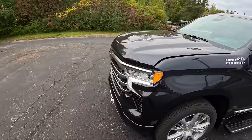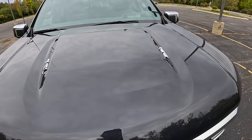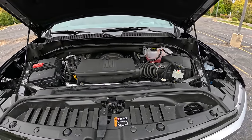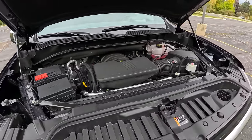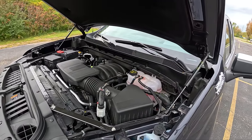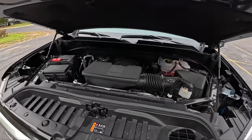Let's take a look at the 6.2 liter V8, rated for 15 miles to the gallon in the city, 20 on the highway for about a 17 mpg combined rating. The venerable 6.2 liter Ecotec 3 V8. Sounds great, pulls great, awesome engine to have with your Silverado if you can swing the extra money for it.